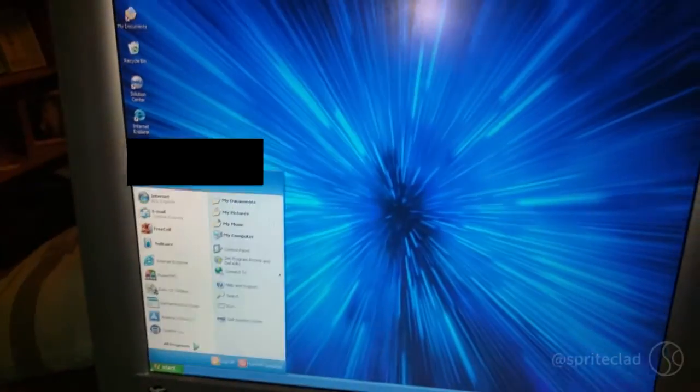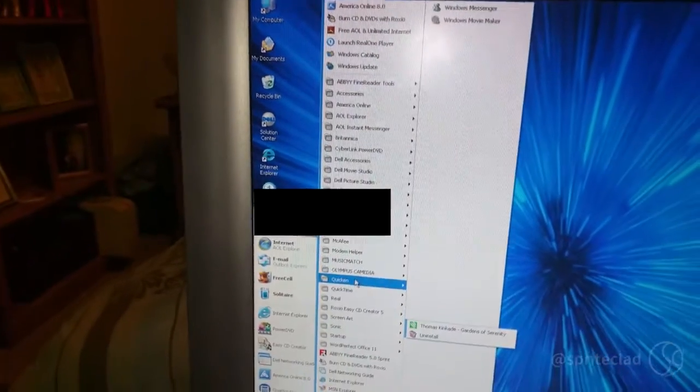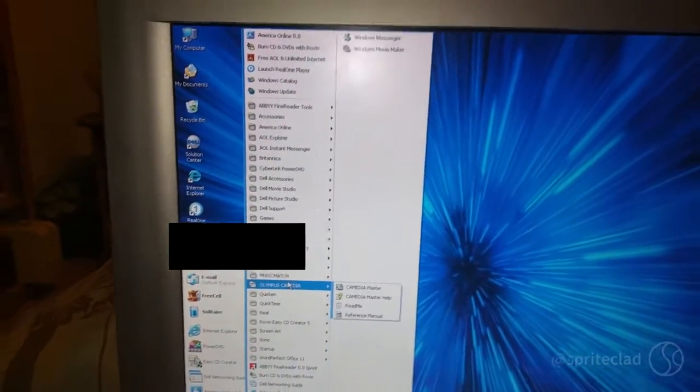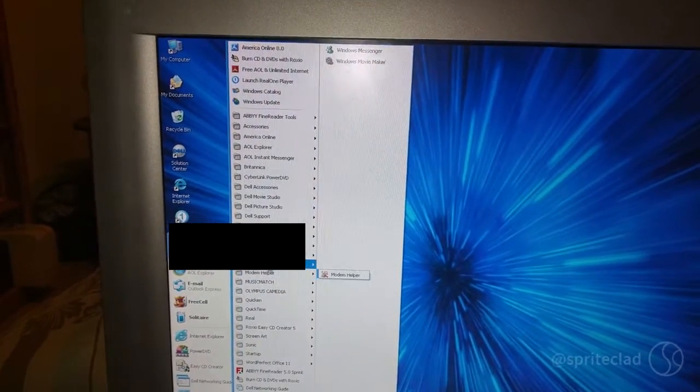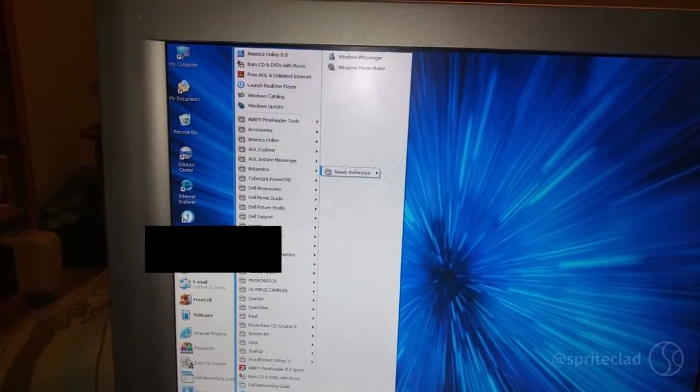Well, I think what we're going to do is, I'd love to keep this, but I honestly feel it'd be for the best if I just wipe this thing down, maybe save some of the sample music on it, and install a version of Windows XP that has more updates, so I don't have to update it nearly as much. So yeah, that's what I'm going to do.